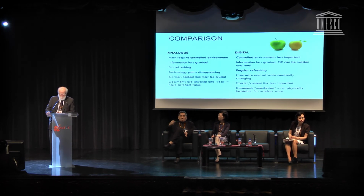So to summarise, a comparison of the features of analogue and digital documents. I won't read through them, but you can access the PowerPoint later on.